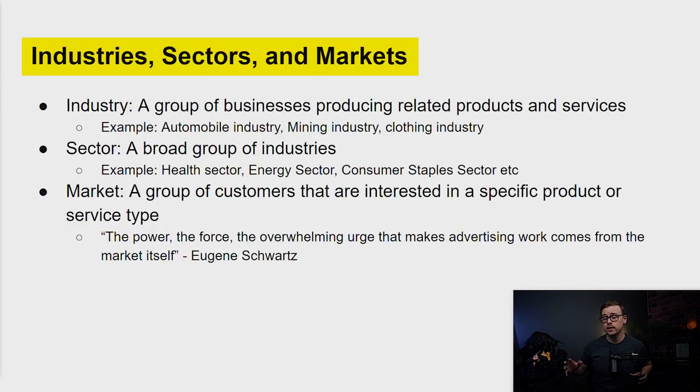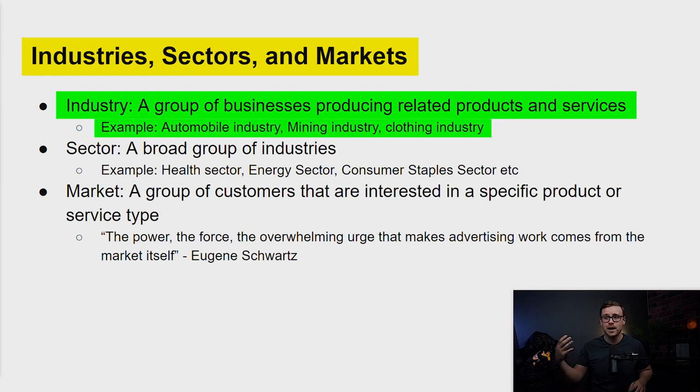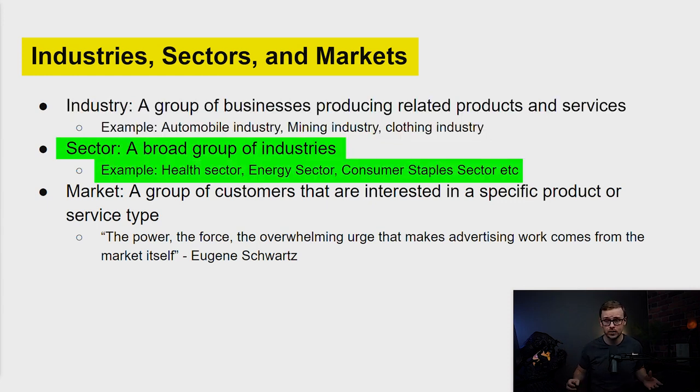Now let's go over the difference between industries, sectors, and markets, because these are three terms that you are going to hear thrown around a lot. So an industry is a group of businesses producing related products and services. An example of this, you would hear this said on TV, for instance, would be the automobile industry, or the mining industry, or the clothing industry. A sector, on the other hand, is a broad group of industries. So for instance, you might have the health sector or the energy sector or the consumer staples sector.